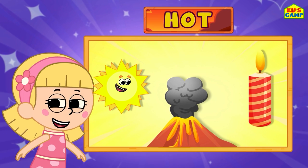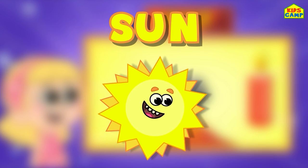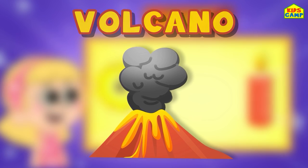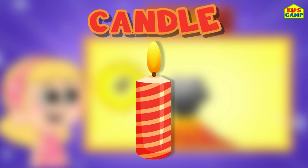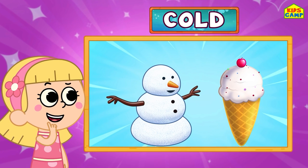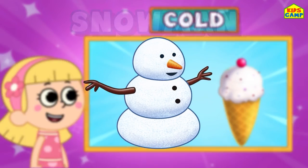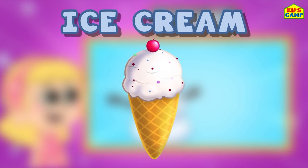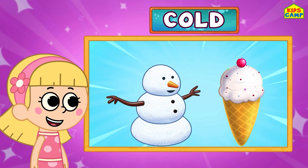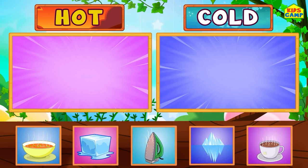Yay! We found the hot objects! The sun, the volcano, and the candle! And we found the snowman, and the ice cream! All cold! Yay! What's next? This is an easy game!